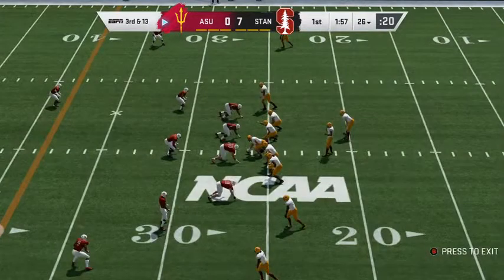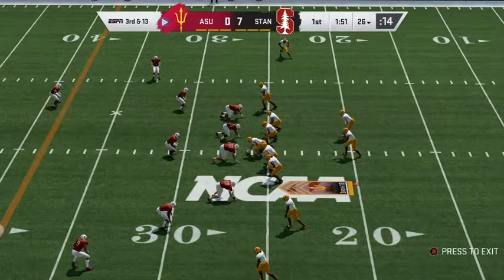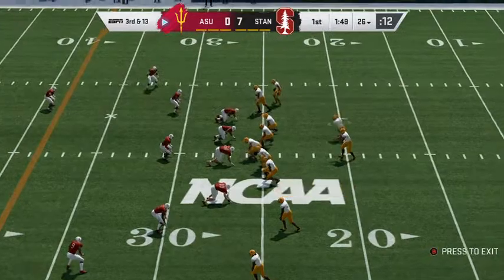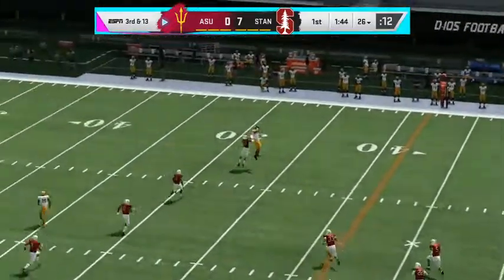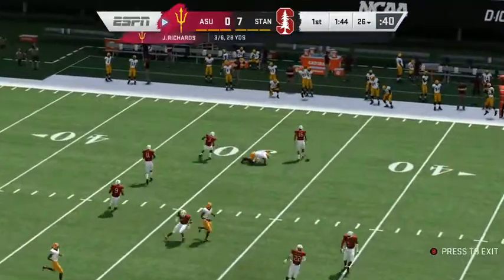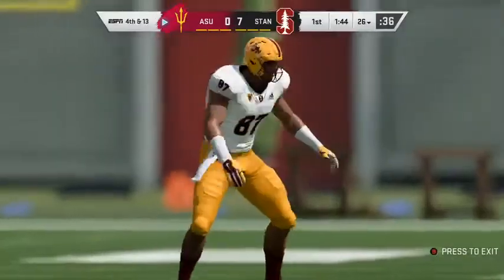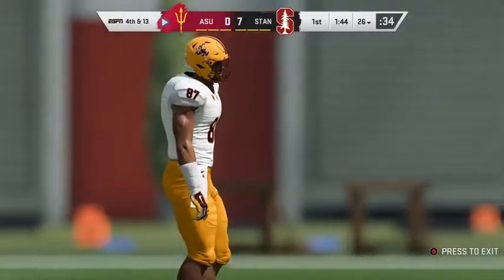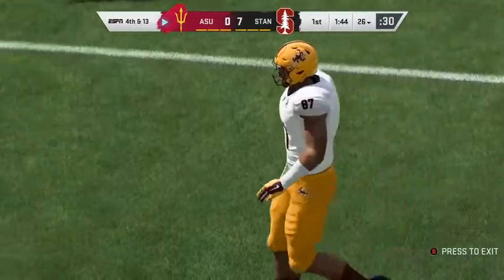And it looks like we've got a dime set here defensively. 6 DBs in the game. They'll look to throw here. And that will be incomplete. They went with the dime look that time on defense, just flooded the field with defensive backs, blanketed everyone, took away all the passing angles, thus the incompletion.